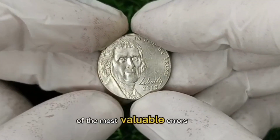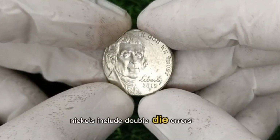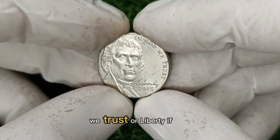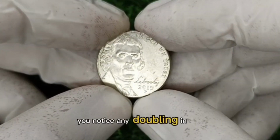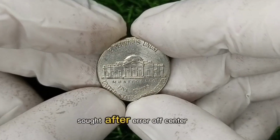Some of the most valuable errors found on 2015 nickels include double die errors. Look closely at the inscriptions such as "In God We Trust" or "Liberty." If you notice any doubling in the lettering, you could be looking at a rare and highly sought-after error.